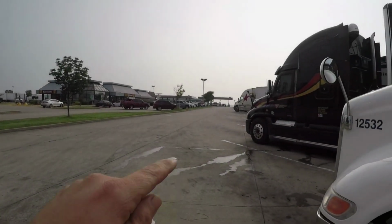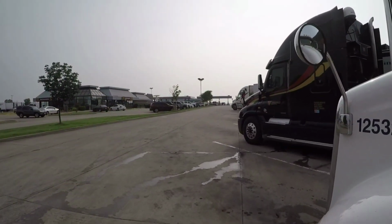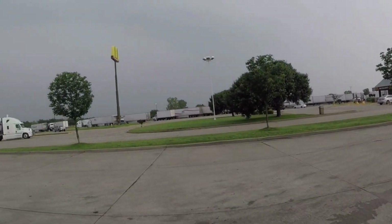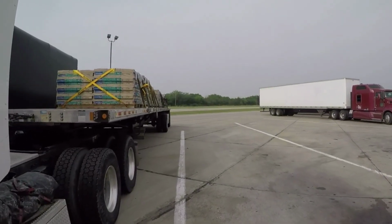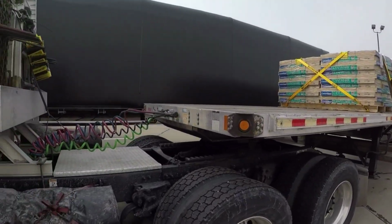We're in the service plaza on the toll road on 44. There's the McDonald's and there's a little gas station down there. And then this is all the truck parking. So that's the eastbound side over there, parking. And you can see in the air, man, they've had a lot of storms and whatnot. It is real heavy and humidity is real thick.